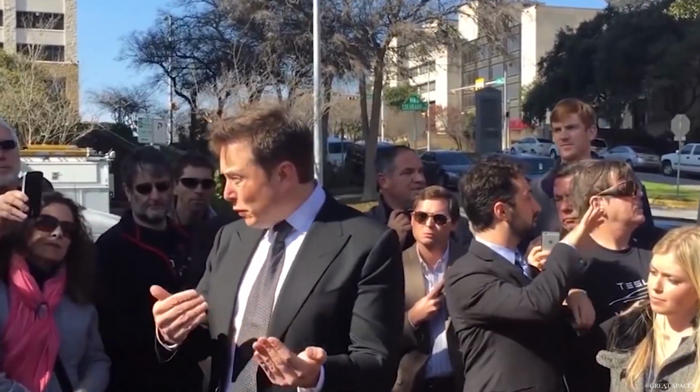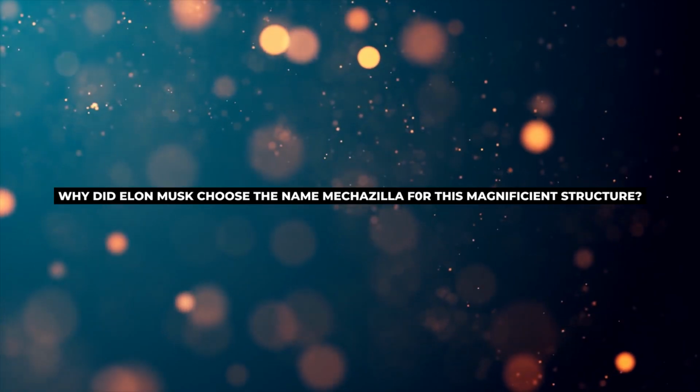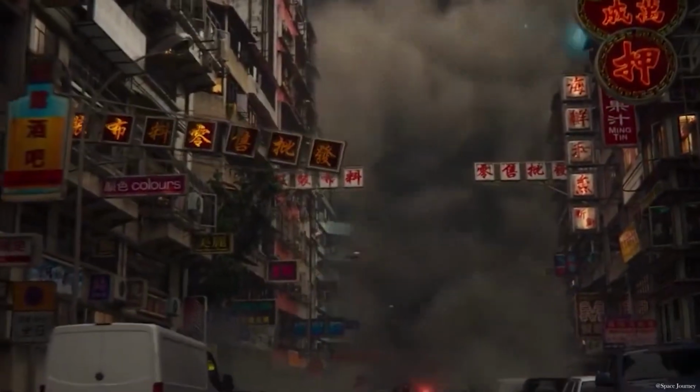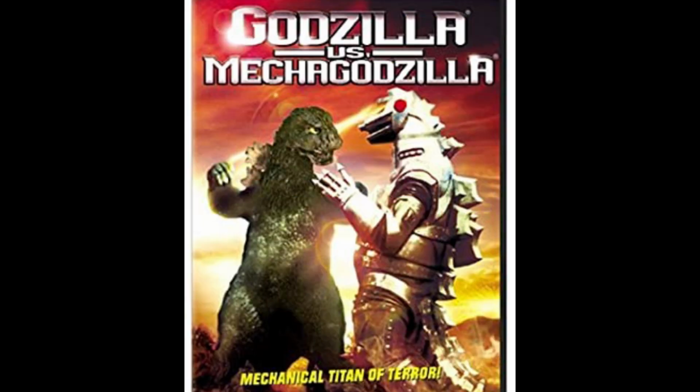Finally, we arrive at the question that must be on your mind. Why did Elon Musk choose the name Mechazilla for this magnificent structure? Fans and enthusiasts believe it's a nod to the Japanese character Mechagodzilla from the Godzilla film franchise. In the 1975 film Godzilla vs. Mechagodzilla, a robotic version of Godzilla battles the original Godzilla.